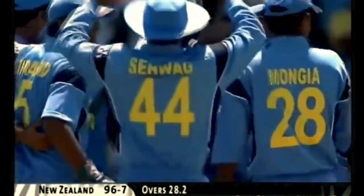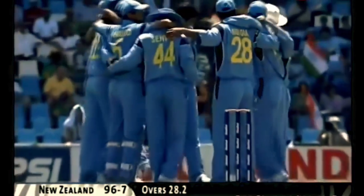I mean, you hit the nail on the head. They are on the rack at the moment. And have a look at the Indians. They're jubilant. They're enjoying their cricket. You can see it's a team playing out there.